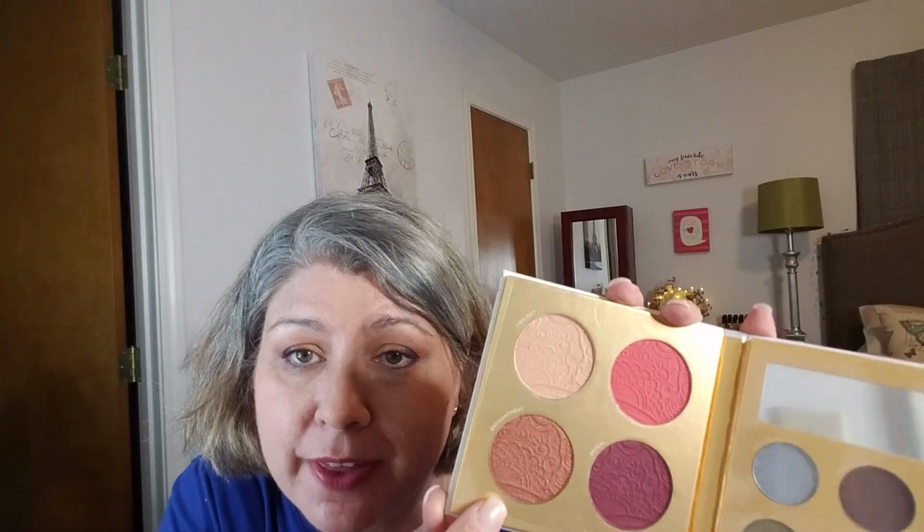Here is the actual box. There we go, right there. So pretty. I'm not going to swatch this because I'm not decided yet what I'm going to do with it. Look at how it's embossed. That is beautiful. Oh, that is beautiful. It does have a teeny tiny mirror.